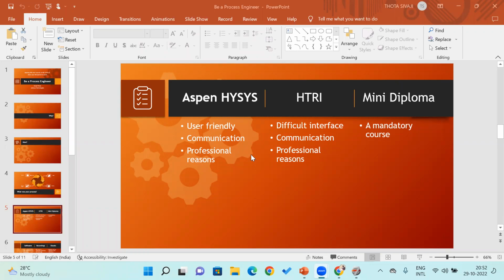In order to explain things to the client as well as to the other departments, Aspen HYSYS provides a very good visual experience. Aspen HYSYS is like a visual wonder. You can see everything in front of you. When it comes to HTRI, it's a little difficult, but Aspen HYSYS is a little easy. That is how Aspen HYSYS is useful for professional people. Since it is very easy to use, most companies are willing to have their employees learn Aspen HYSYS. So that is the second reason.